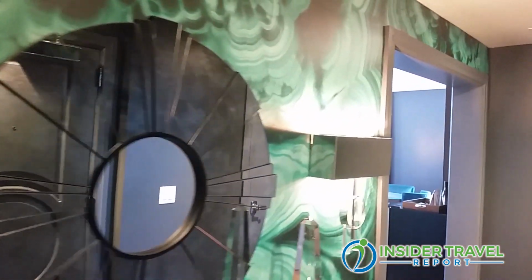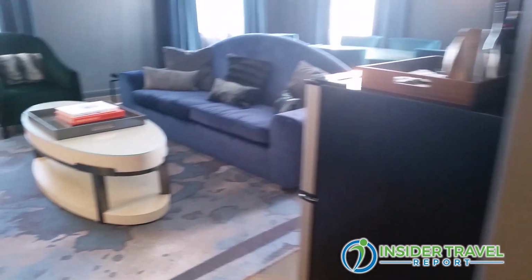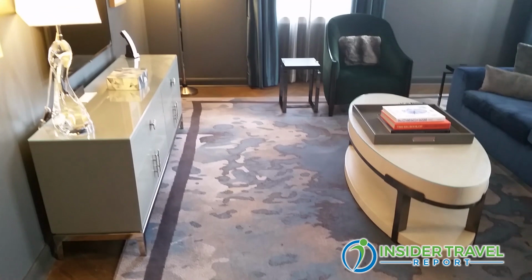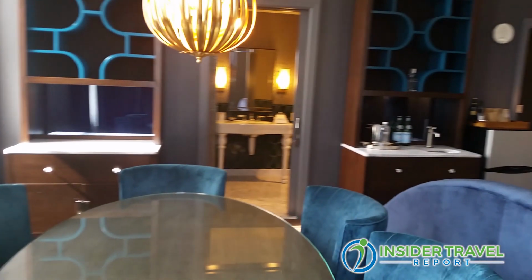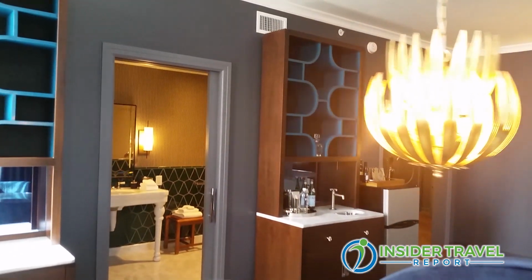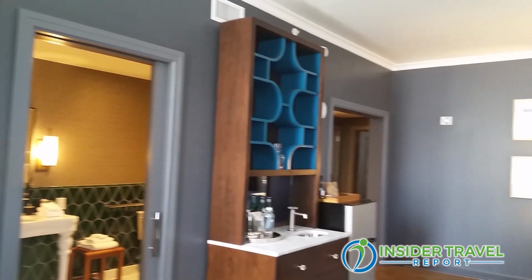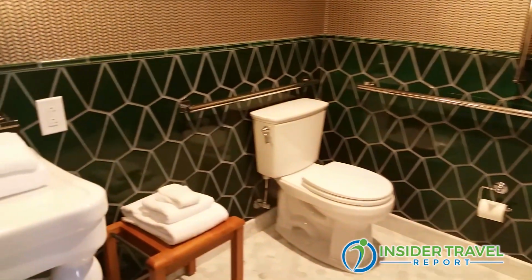This is the presidential suite at the Cardinal Hotel. It's the equivalent of 4 standard guest rooms. The room is suitable to entertain for up to 8 people, or hospitality suites for up to 12 if you wanted to do something on a flow here. It actually has 2 full bathrooms, one of which is handicapped accessible.